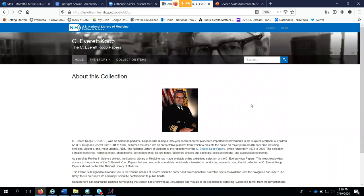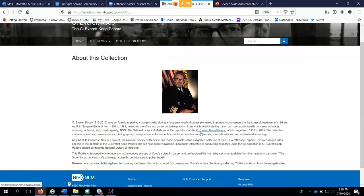Each of our profiles is structured pretty much the same. It begins with this introduction page with a brief description of the collection and a link to the collection finding aid if available. We do want to be clear to our audience that our collection is selective. We're scanning approximately 200 to 250 items from each collection. More would be available to researchers who are able to come on site.